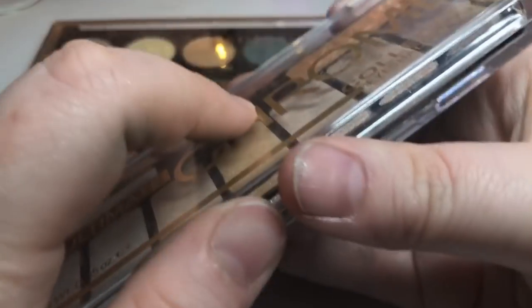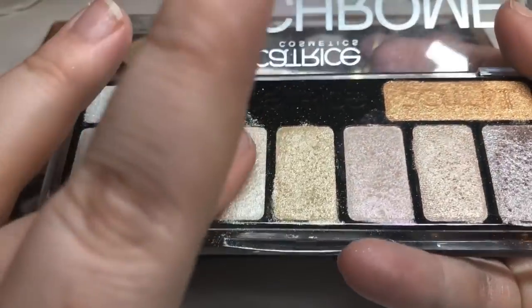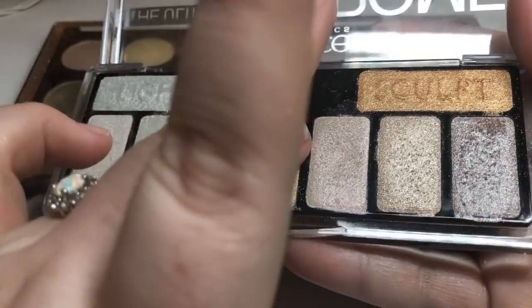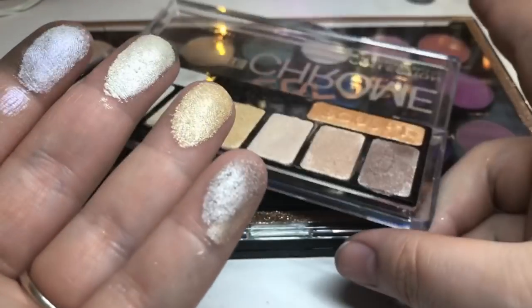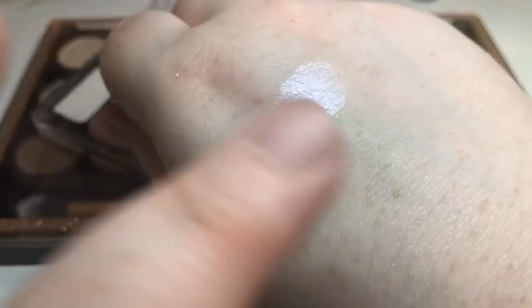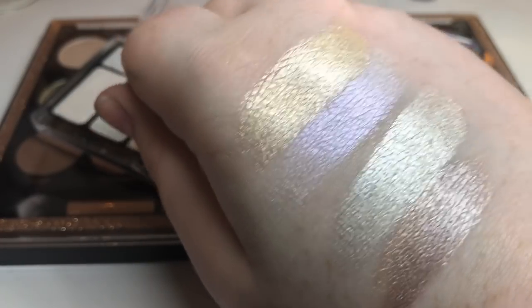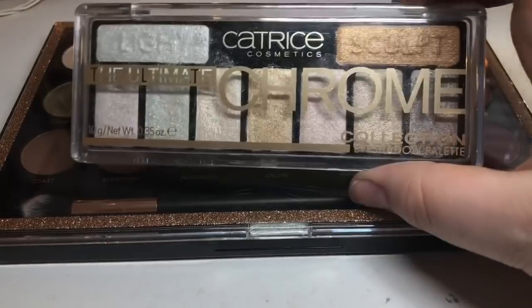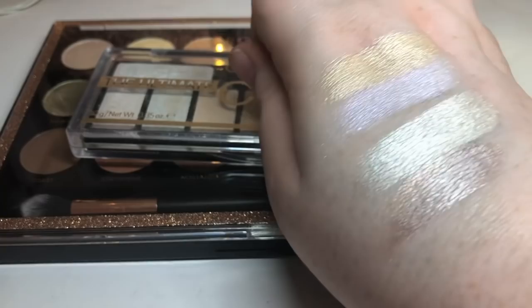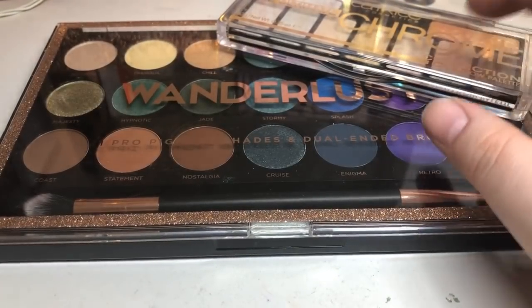I also have this little palette from Catrice. This is the Ultimate Chrome palette. These are some of the most metallic colors I have in my collection. Unfortunately, because it is just a palette full of metallics, I don't get to reach for it that often, but it's beautiful. And if you're looking for an accent palette of shimmers, and when I say shimmers I mean super metallic chrome shimmers, I definitely recommend that one if you can pick it up.